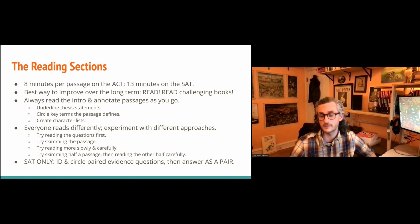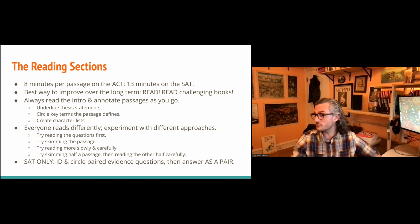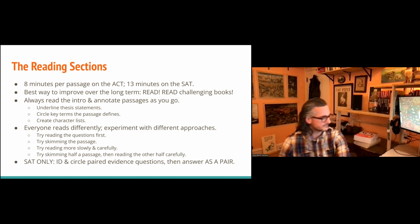Some students find reading the passage first is super useful. Some students find skimming, so just sort of running your eyes briefly across it, not looking for all the details, but just sort of breezing through, can save them a lot of time, give them a little bit more time on the back end to answer questions. Other students are hampered by that. I'm hampered by that. I'm a worse skimmer than I am a reader. For other students, it's better to just read the whole thing up front and then spend more time doing that and then have less time for the questions.